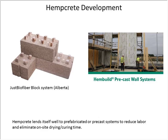The block is dry, and so I see that type of approach as the way forward for hempcrete, much more so than on-site mixing and forming, and precast wall systems like the HemBuild one that's in England right now. So I think, always for owner builders and people who are looking to put their own labor into the building, obviously, the site mixed, site tamped kind of version is entirely appropriate. And it can even be done on a commercial basis. But I think these prefab systems are really the way forward for moving this material more into the mainstream.